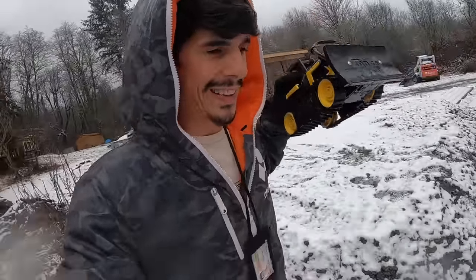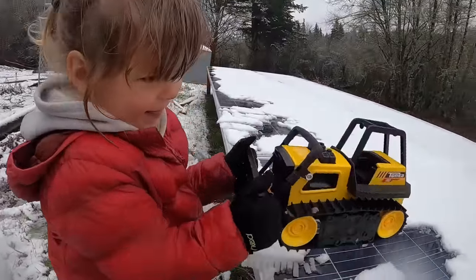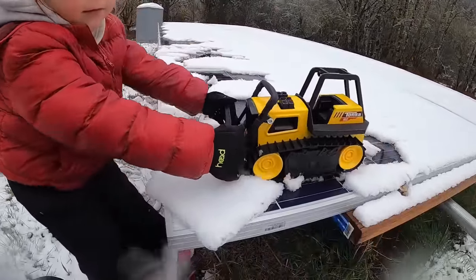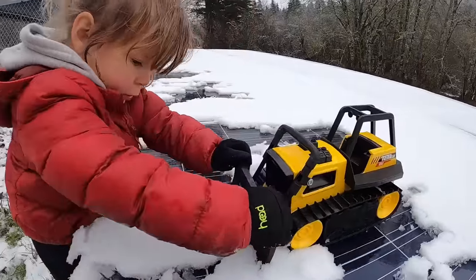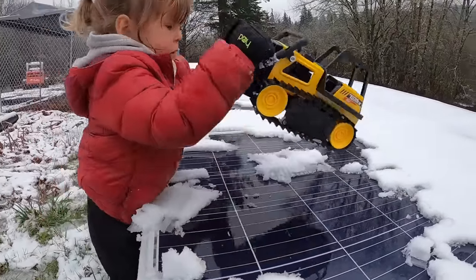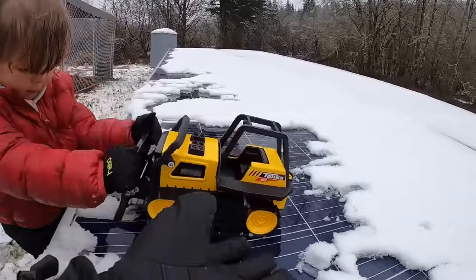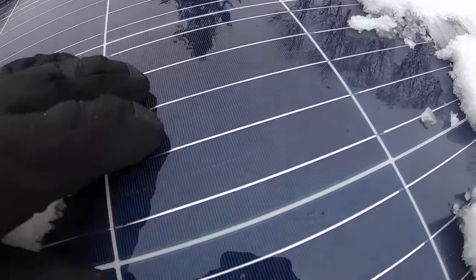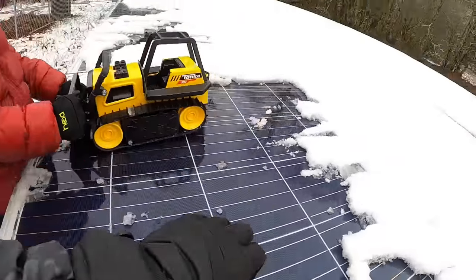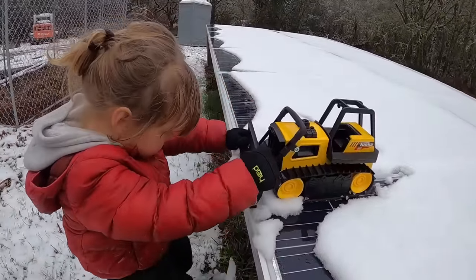I am so excited to get this snow off, Agent Batista. Agent Piglet, you beat me here. Girl, you are getting to work with it. Look at that. Wow. Oh my goodness, Agent Piglet. Look at you go. Look, we're already clearing off a lot of the solar panel. And the sun is hitting these little solar cells here, and that is what gives us the electricity to charge our batteries. Keep it going, Agent Piglet, good work.